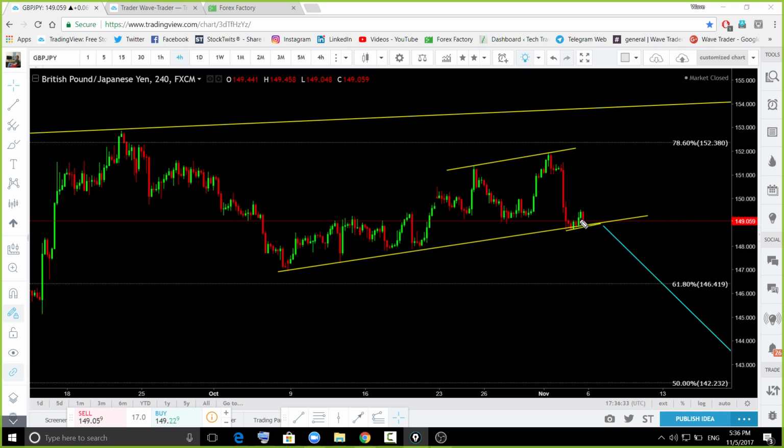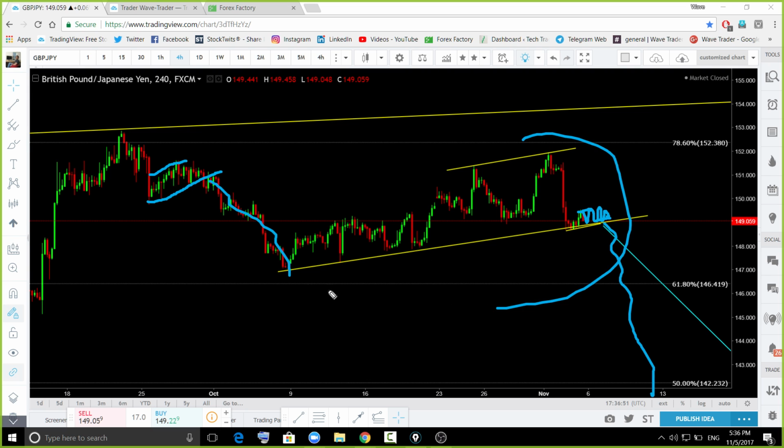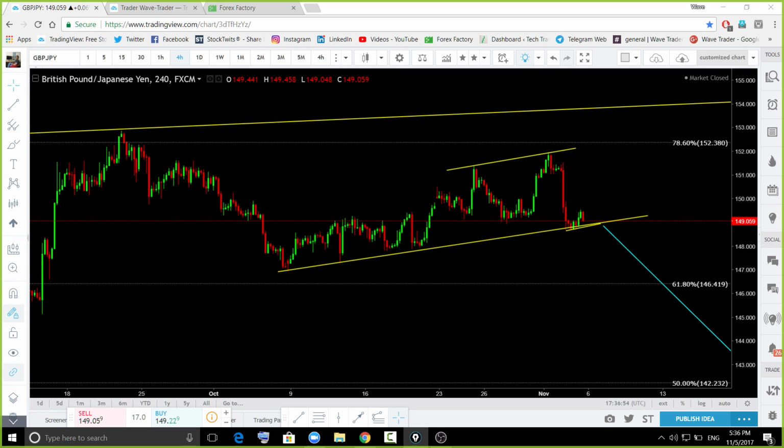So far, what you just need to look for is this continuation formation to complete. Look for this to continue the downside. Okay, look for this flag to continue, something like that. This is the move you need to look for. That was actually the bigger flag, or bigger continuation formation. So we are still in the bigger daily continuation formation.